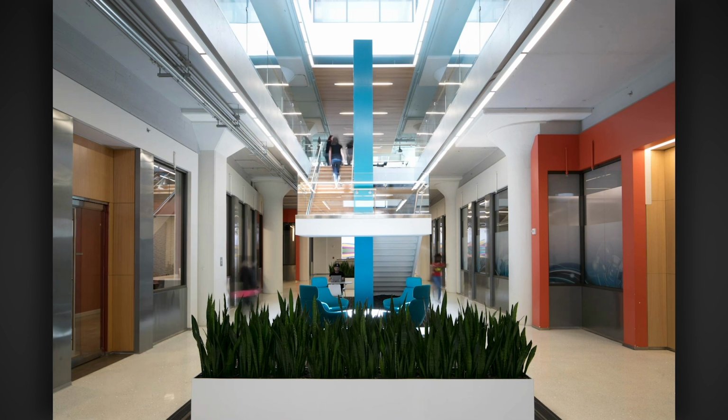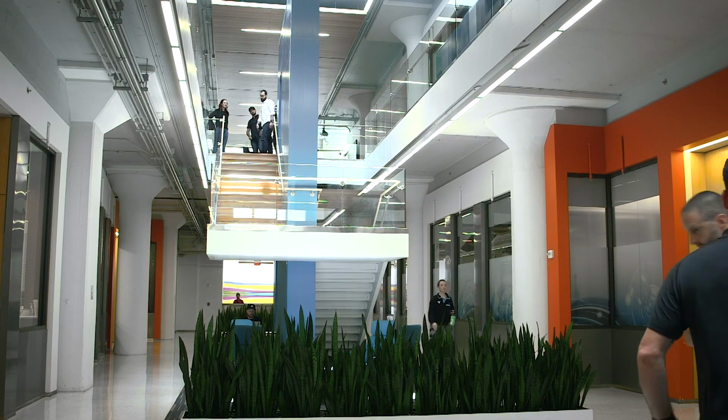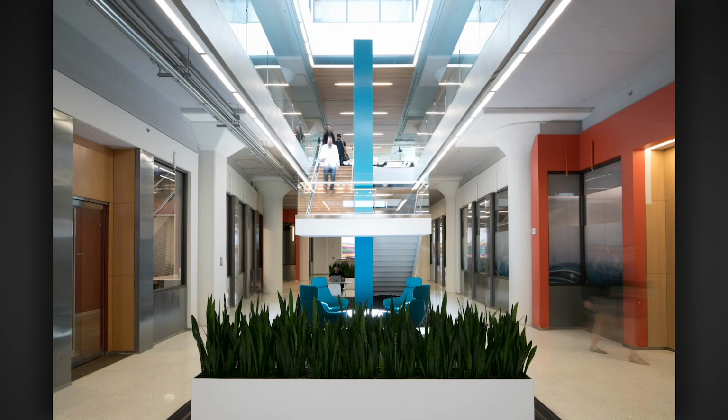I don't like that they're all like in an assembly line. Well, there's somebody coming down. Oh, that's pretty good. I liked that one with her in it. Space out a little bit more and vary your positions on the steps. Okay, I think we got a ton of shots here.